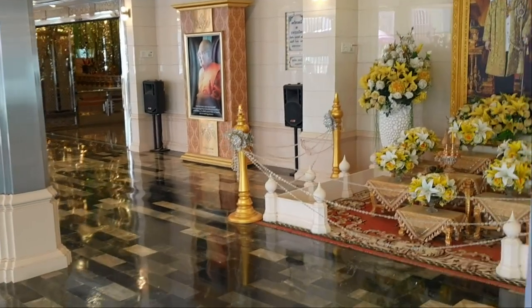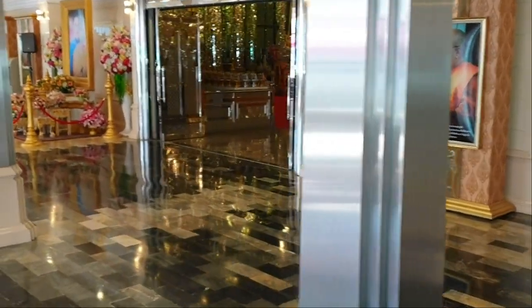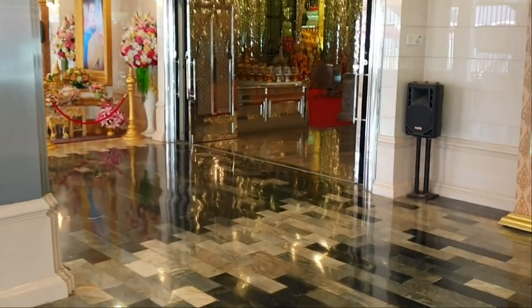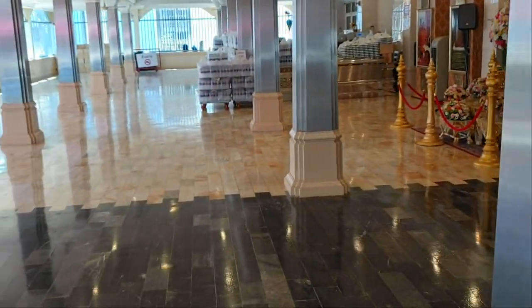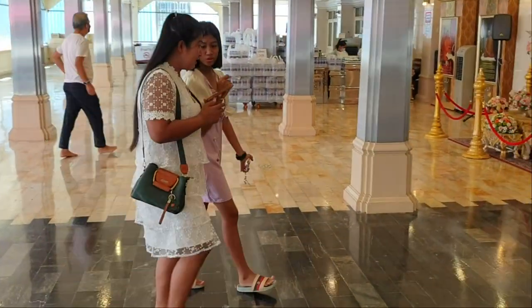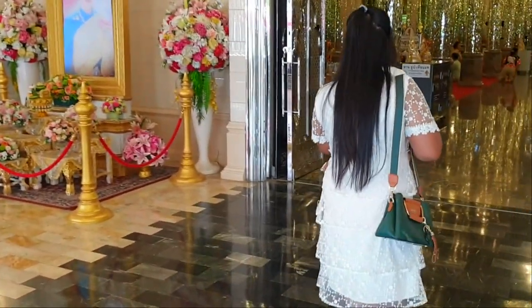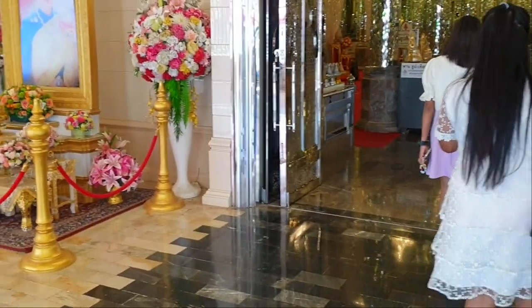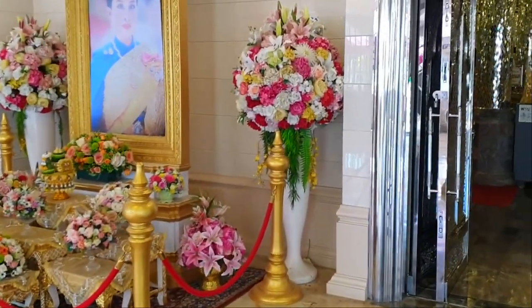I've never been, but I'm told that the Thais also call it by other names, such as the Crystal Temple, Diamond Temple, Glass Temple, and that always reflects back to what the decorations are inside. So with that, my friends, I'll invite you to join me and we'll have a walk around and I'll show you what's inside the temple.